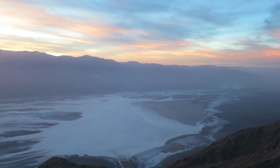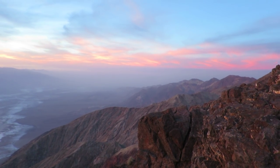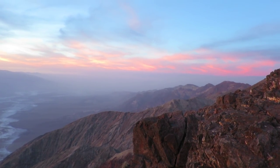This is Dante's Peak. I got here just as the sun went over the ridge. And it's over 5,000 feet, and it's very cold and obviously very windy. So I'm just kind of like, well, watching the valley as the sun goes down. It's beautiful. The clouds are just about to turn pink. Yeah, what a difference 5,000 feet makes, huh?